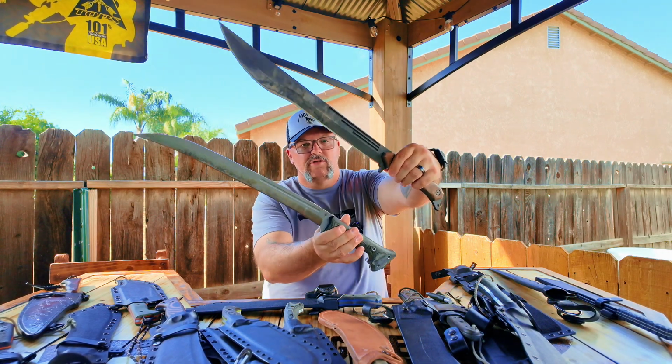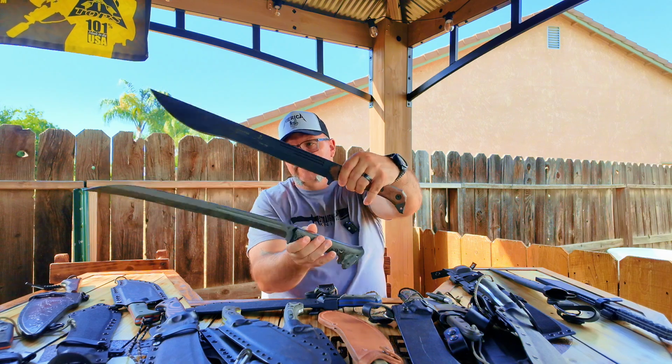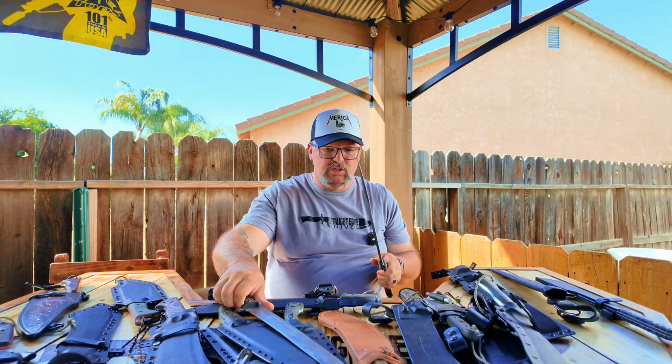But I did want to show those both off to you if you're in the market for something this size, something to consider. So you kind of get an idea of what those both look like next to each other.